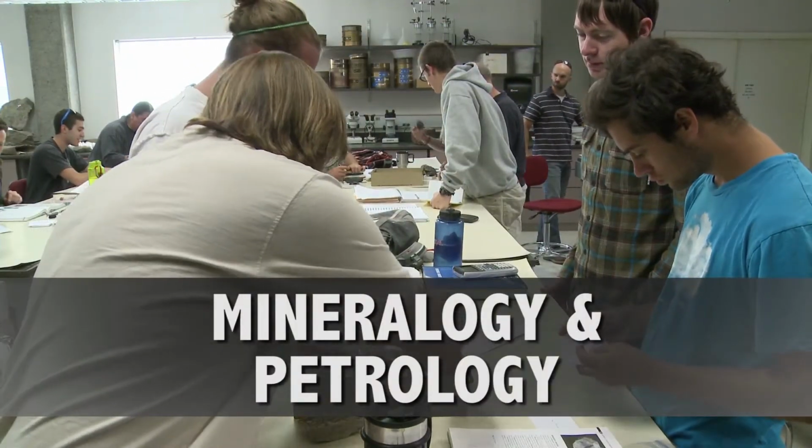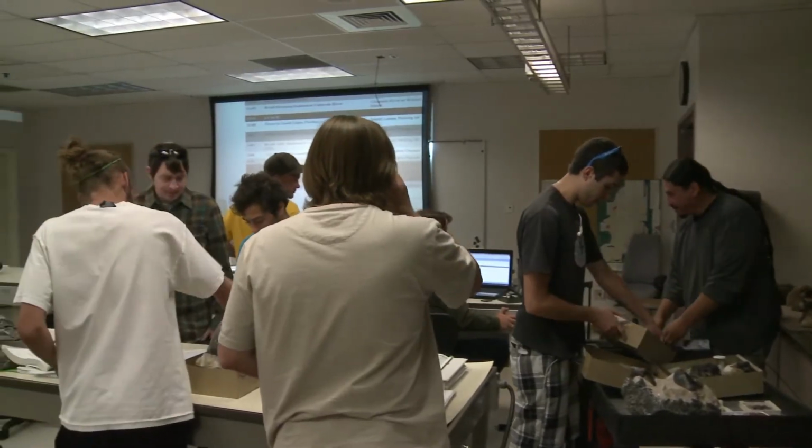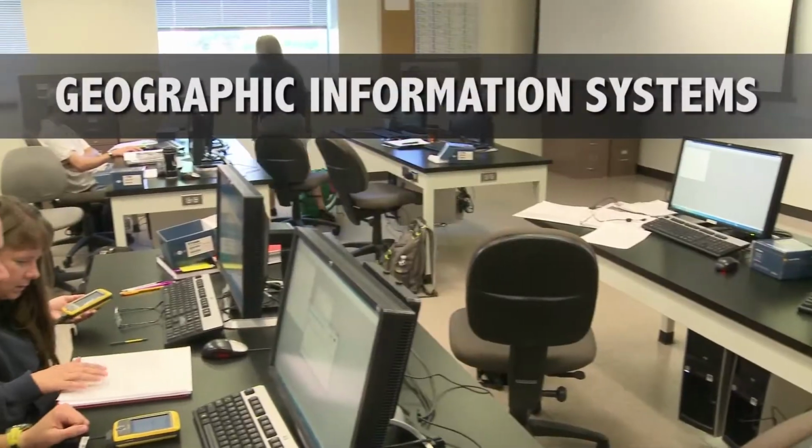Students here have to take all the standard fundamental geology classes, such as mineralogy and igneous and metamorphic petrology, as well as sedimentary petrology. The best thing about this area is that not only can they identify minerals in the lab, but we can also take them out in the field so they can find minerals on their own out in the field, which is pretty exciting stuff.